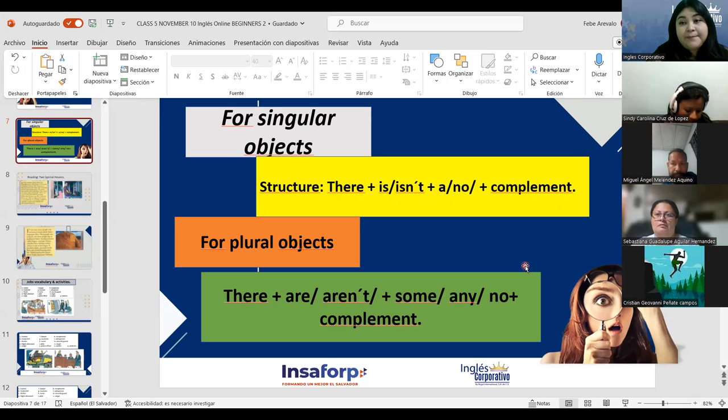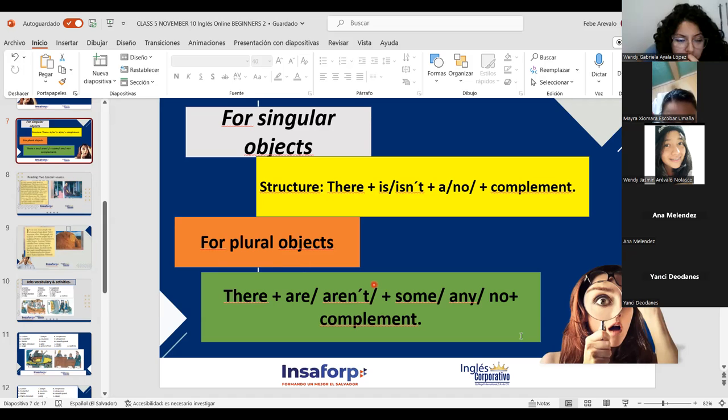There's not a table or there isn't a table, right? There you go, that's when you use it. Now, with plural objects, let me listen to Wendy, please read the structure.